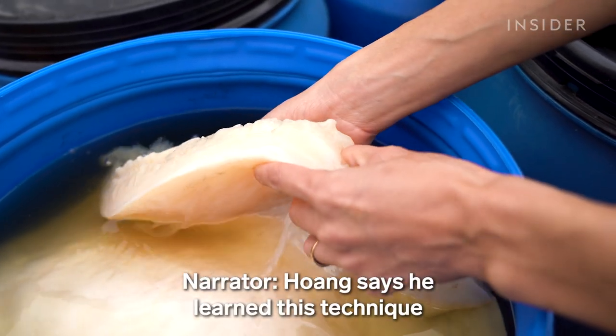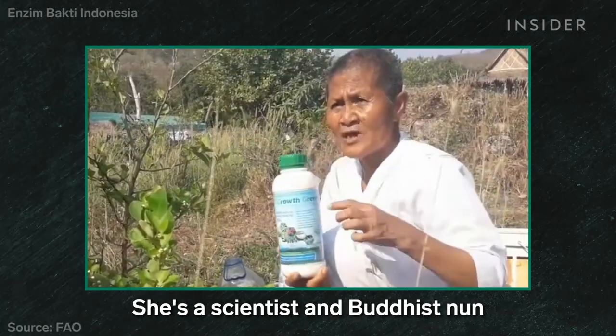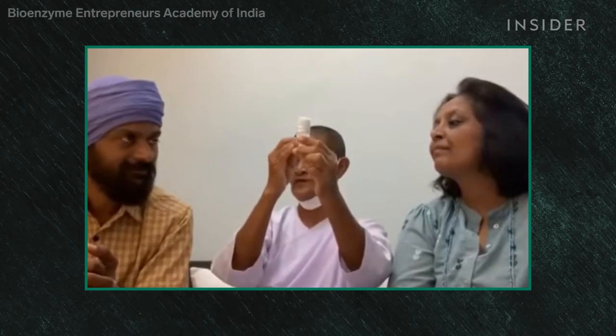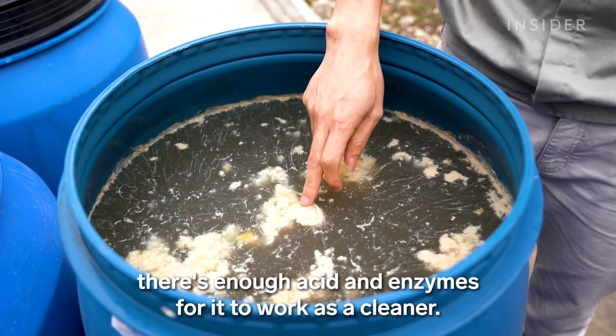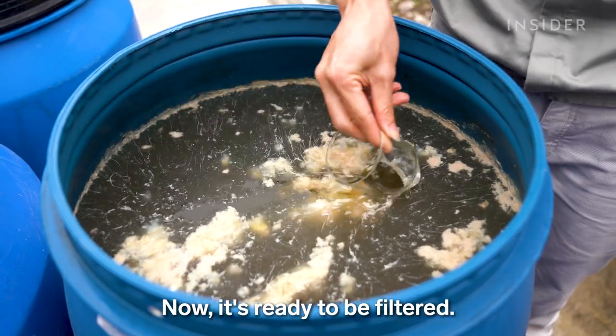Huang says he learned this technique from Rotsokon Pumponbong. She's a scientist and Buddhist nun who figured out the formula, then shared it freely for others to use. After the mixture ferments for 3 months, there's enough acid and enzymes for it to work as a cleaner. Now it's ready to be filtered.